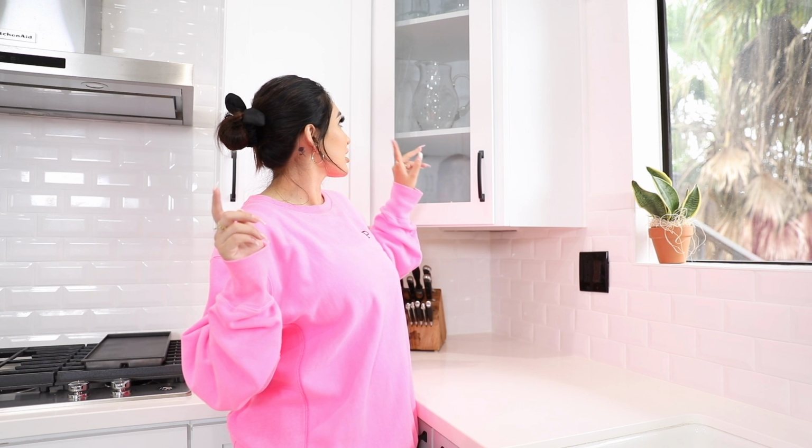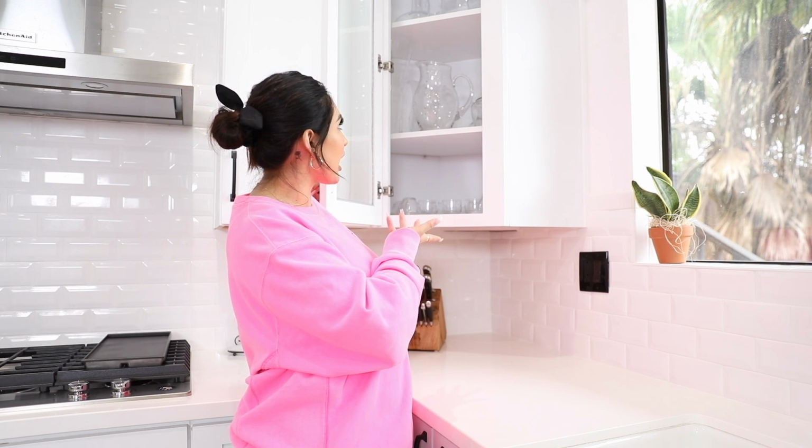Now as far as the corners, you guys will notice on both corners this one has actual glass so that we can peek through inside, because my mom wants to present all of her Princess House stuff.